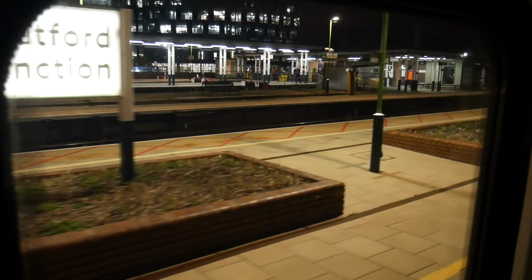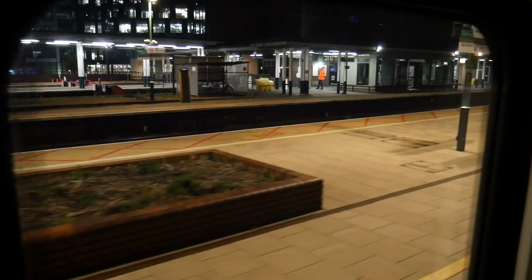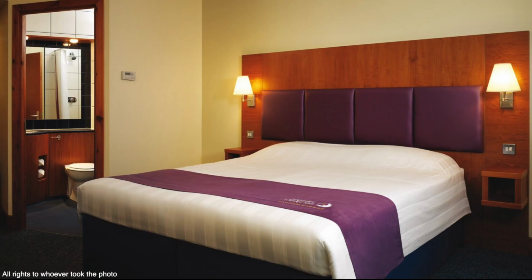I'm going to get some sleep, but before that, let's have a look at the bed. Firstly, when I got in the room, there were these blue things covering the bed, like the towels you get in a Premier Inn, and underneath there were a few dirty spots on the bed. I have no idea what it was, could have been shit for all I know.